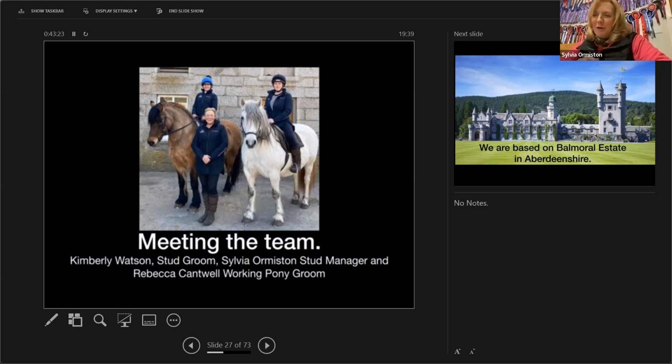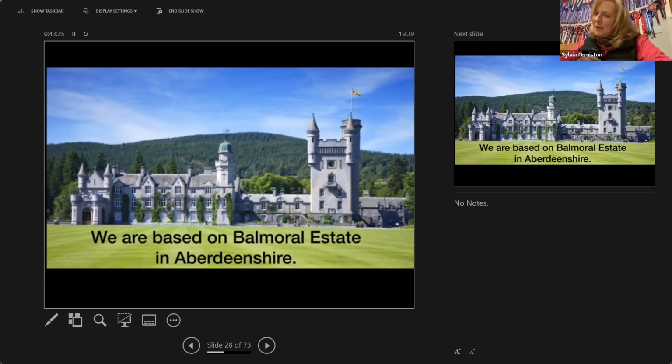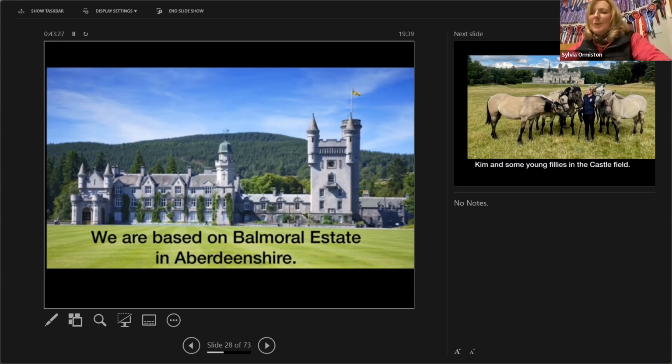And Katie is in control of the slides, and she is very much going to work with me as we go here. Next slide, Katie, please.